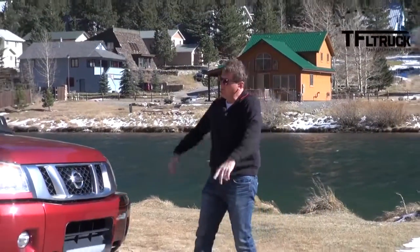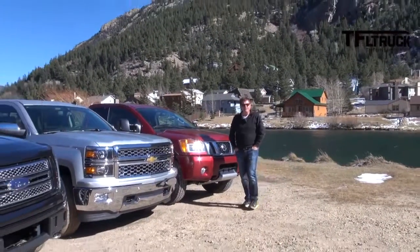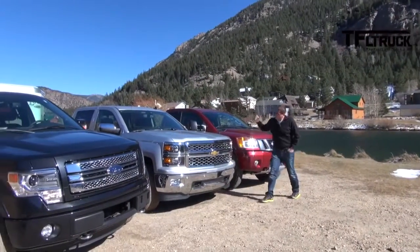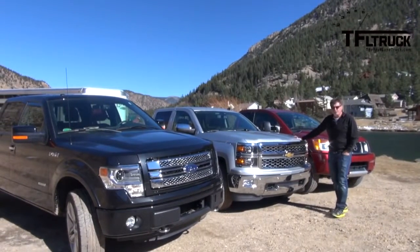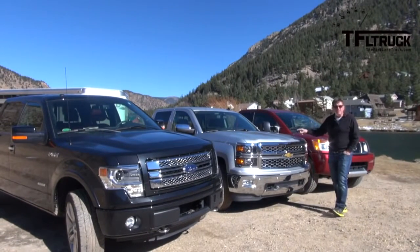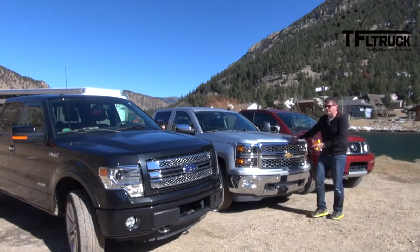So for iGauntlet 2.0, we have the brand new 2014 Nissan Titan, which we've never tested before. And right here, this is the Challenger, the brand new 2014 Silverado with the 6.2 liter big V8, most powerful truck in its class.